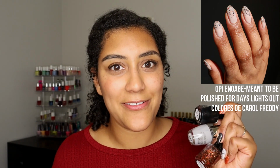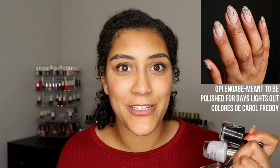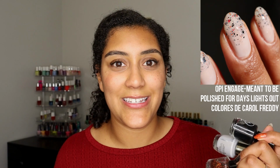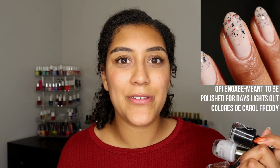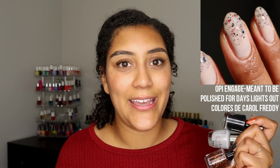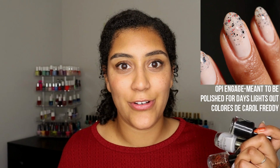So it was a little bit of a time-consuming manicure. I didn't mind. I had the time. I wanted to be doing my nails. So it was really fun to put on. I was just, after wearing it for a few days, ready for something loud and bright or dark and broody. And this one was a very beautiful, sparkly, neutrally manicure.